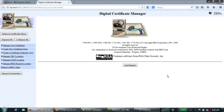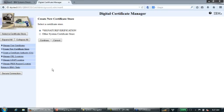So this is basically the home page for Digital Certificate Manager. Before I can do anything, I need to create a new certificate store. This is basically your storage unit or your placeholder for the server certificate that we're going to request be created for us. So I have to create a new certificate store.